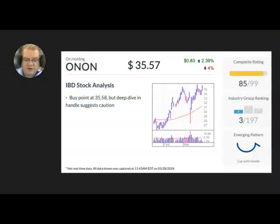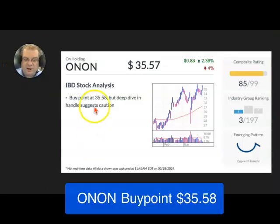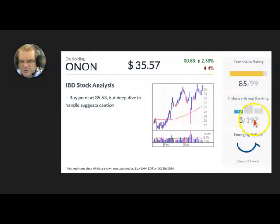Currently, ONON stock has a buy point of 35.58, and currently it's selling for 35.57, right below where the buy point is. You can see from this chart that we sort of have a low at about 33.50, and then we have a high, basically up here, of about 36.50. So the way we're going to construct a bull put spread is by selling options at those two prices.